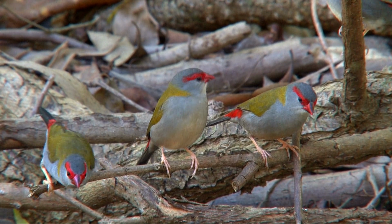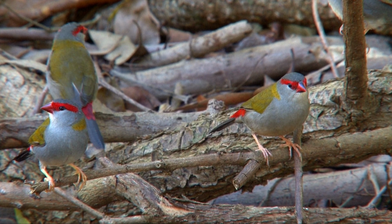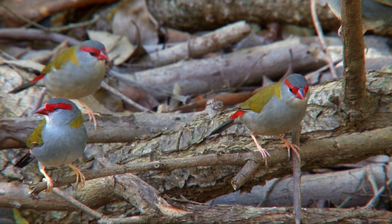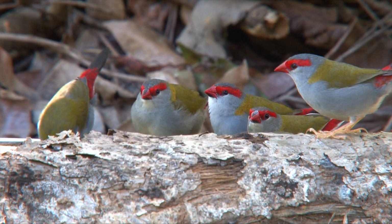The red-browed finch is most easily recognized by its bright red eyebrow, rump and beak, on an otherwise green and grey bird. The flock is drinking in a small pond formed by rainfall.